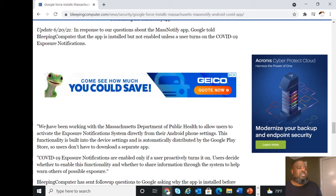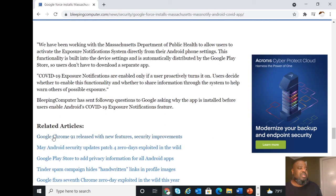Updated 6/2021: in response to our question about the MassNotify app, Google told the publication that the app is installed but not enabled unless users turn on COVID-19 exposure notifications. We have been working with the Massachusetts Department of Public Health to allow users to activate the exposure notification system directly from their Android phone settings. This function is built into the device and is automatically distributed by Google Play Store, so users do not have to download a separate app. The COVID-19 exposure notification is enabled only if the users proactively turn it on. Users decide whether to enable the functionality or whether to share information to the system to help when others are possibly exposed.